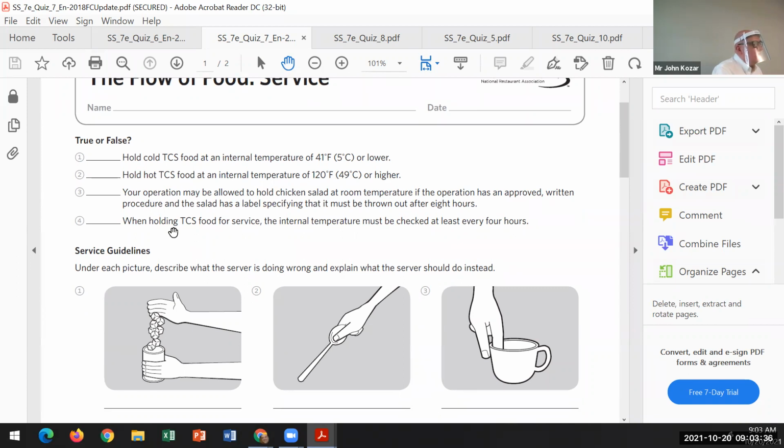3, your operation may be allowed to hold chicken salad at room temperature if the operation has an approved procedure and the salad has a label specifying that it must be thrown out after 8 hours. Pardon me? Okay, there's at least 2 false things in here. You don't need approved written procedure, and you can't leave it out for 8 hours. You can leave cold food out for up to 6 hours, as long as what? As long as the temperature doesn't go over 70 degrees with the food's temperature.